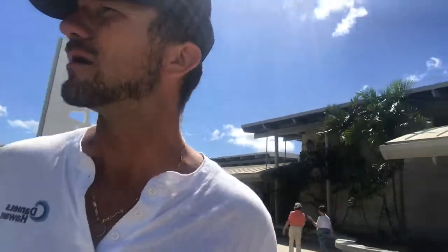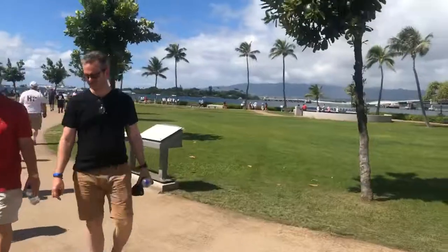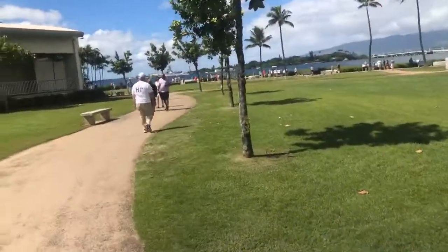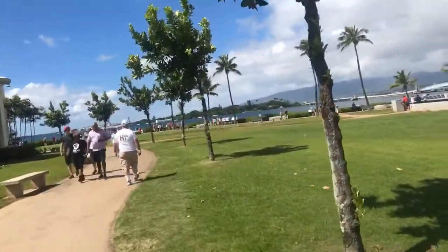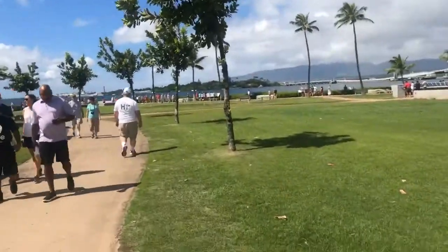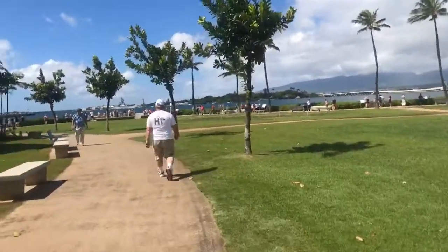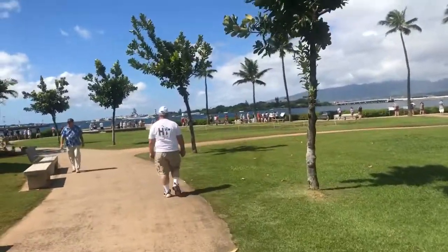So let me take you a little bit further through the museum here, or more through the garden, through the yard of the museum. Back there you can already see the Pearl Harbor Memorial. So we're going to go around and then I'll tell you a little bit more about the memorial and also about the big battleship that you can see there, the USS Missouri.